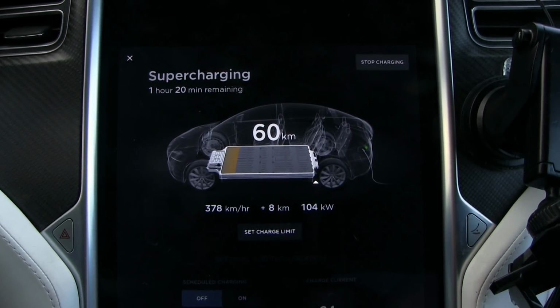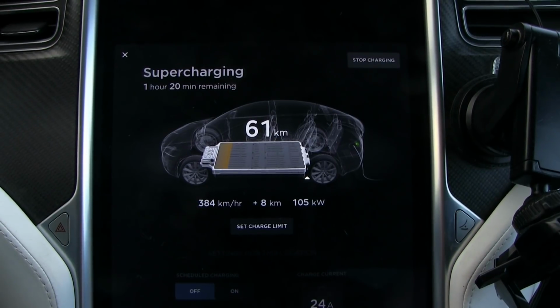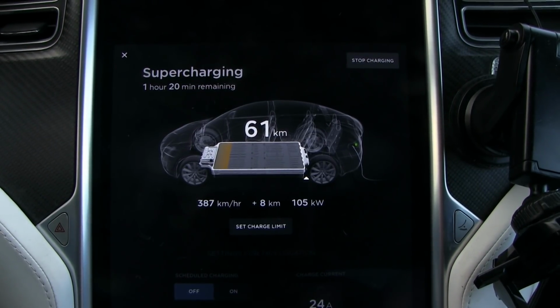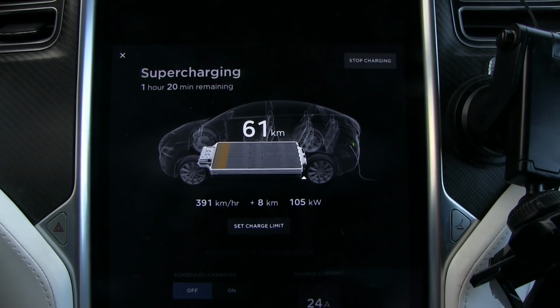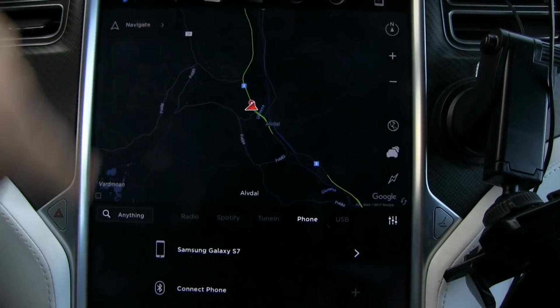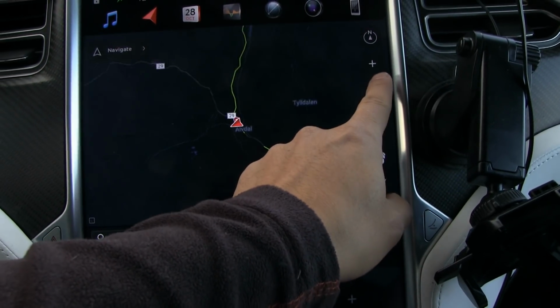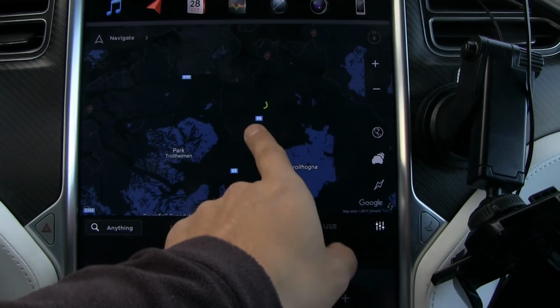We are at the supercharger in Alvdal, and oh yeah, we are getting some good supercharger speed here. 105, yeah, it should climb up to about 110. I think the maximum I've seen on this battery pack is 115. All right, let's see. So the next stop, well, this is pretty standard procedure for you guys also.